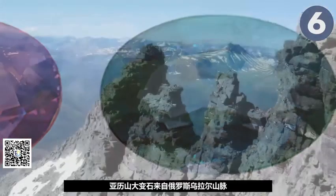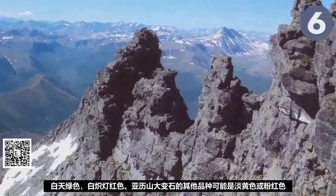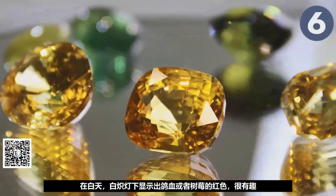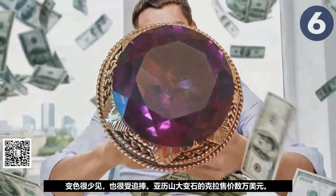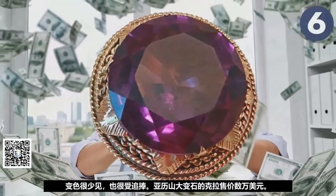Alexandrite comes from the Ural Mountains in Russia, and is the most notorious form, green by daylight and red by incandescent light. Other varieties of alexandrite may be yellowish or pink in daylight, and a columbine or raspberry red by incandescent light. Stones that show a more dramatic color change are rarer and sought after. Carats of alexandrite sell for tens of thousands of dollars.